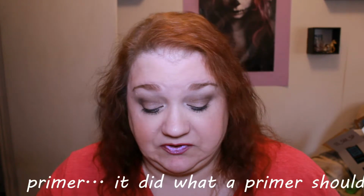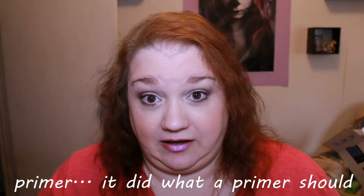I guess the first thing I'm gonna share is I bought Smashbox Photo Finish Foundation Primer Radiance. Got this off of Ulta when they're doing their sale. I've only used it once, so I can't tell you if it's great or not. I mean, it did what a foundation's supposed to do. I don't know if I noticed any special radiance, but paying $10 for it, I'm going to use it all up.